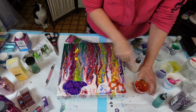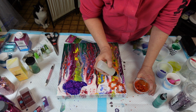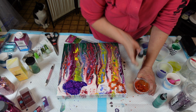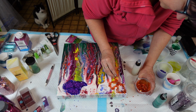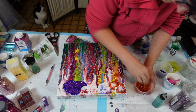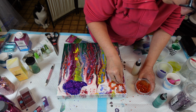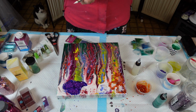I'm almost tempted to make this one petal because there's not much. Yeah, we're just gonna do it. Making all these executive decisions today. I feel like I'm important or something.